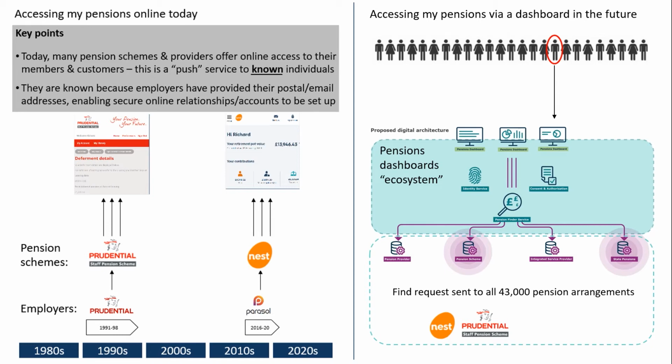They don't know this individual. They didn't invite him to log into their website as they did back in the day on the left-hand side. The answer is the all-important identity service within the central digital architecture. It's this identity service which will prove that I am Richard and thus give a level of confidence to Nest and Prudential and all my other 7 schemes that it's safe to release my pension information for me to view on my chosen pensions dashboard.